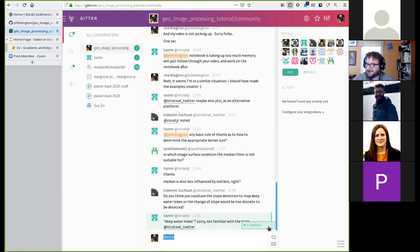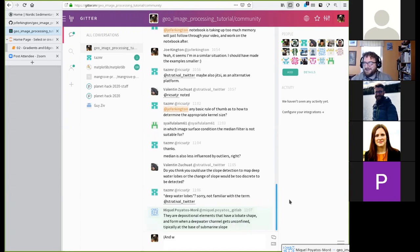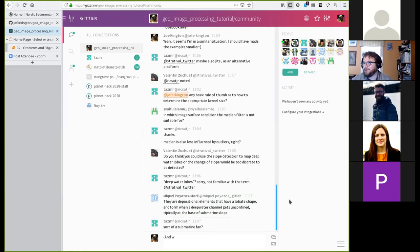And very quickly, deep water lobes. Don't know if that already got answered, but I'll answer it. Basically, when you have deep marine sedimentation, you're going to get features running out onto the abyssal plain that have these lobate, very subtle shapes, but very large. And they're very, very important if you're interested in understanding where there might be, say, reservoir in deep water. And yeah, exactly, a submarine fan.